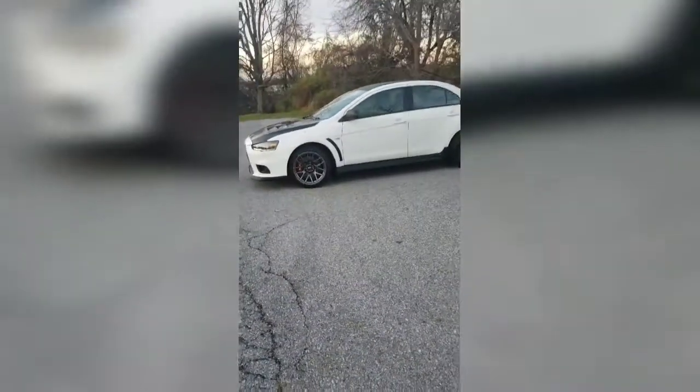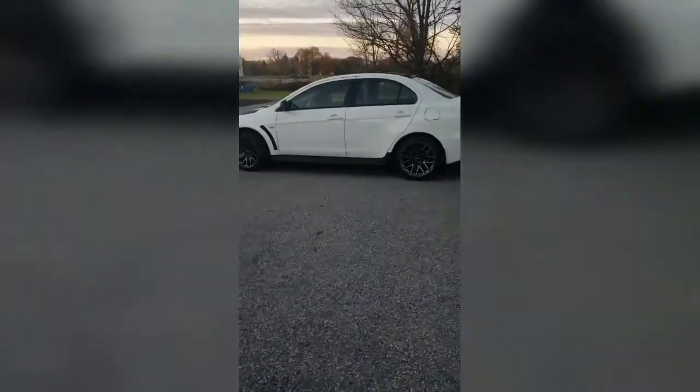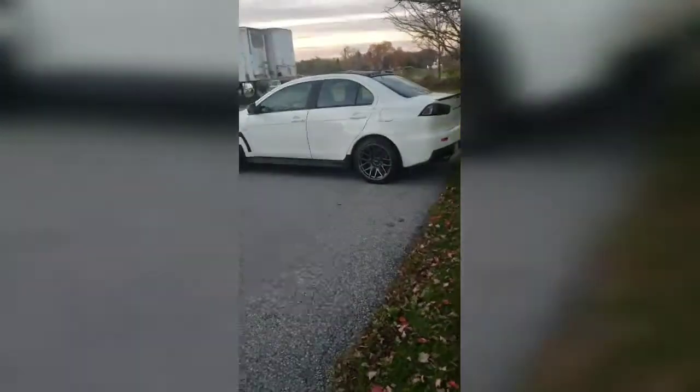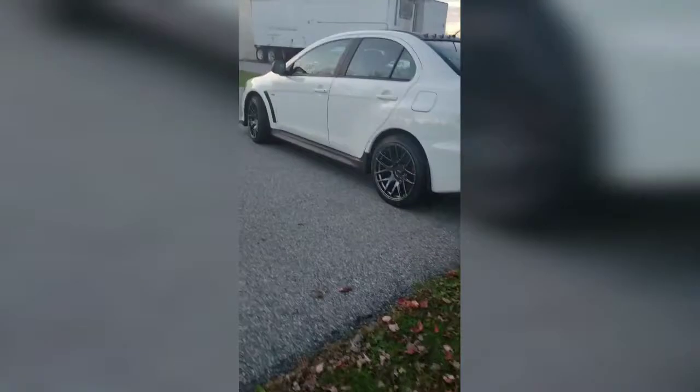Right away, I had to do a tie rod on it. The tie rod was bent like a McDonald's M arch. Also, I had to do the serpentine belt on it. At some point, the serpentine belt snapped.